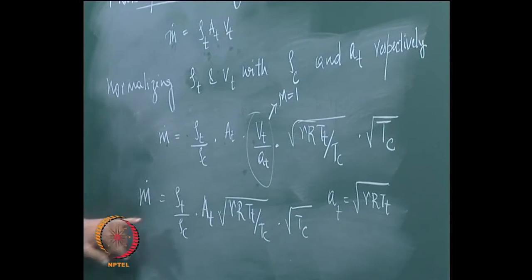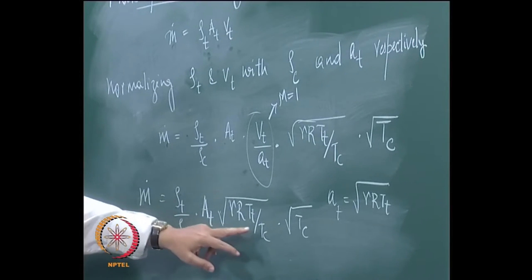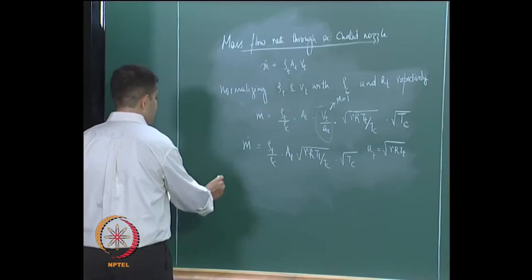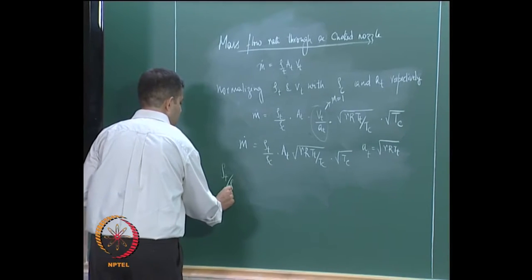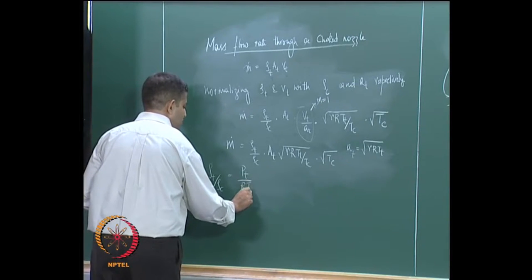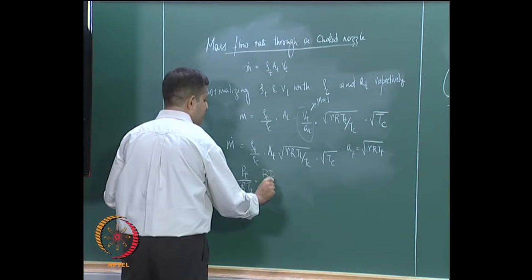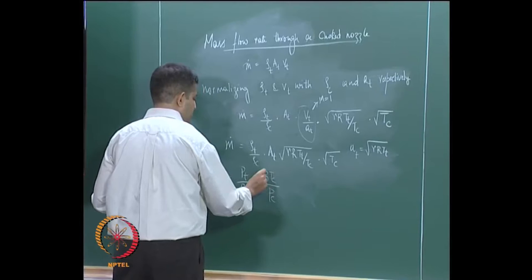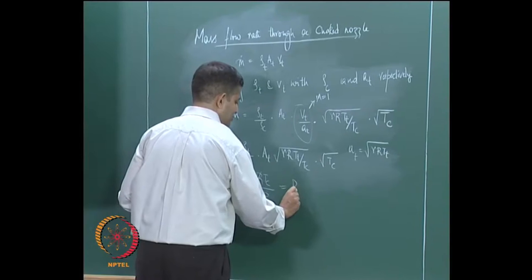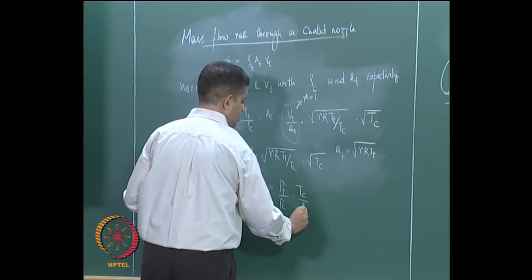So now we need to find this ratio and this ratio. We already know for choke flow what is this ratio. We also know the pressure ratio. So density ratio, rho t by rho c, is nothing but Pt by R Tt into R Tc by Pc. So R cancels out, you get Pt by Pc into Tc by Tt.